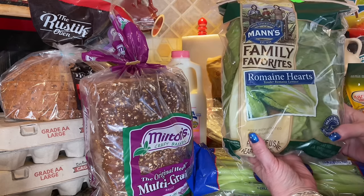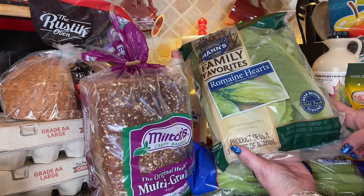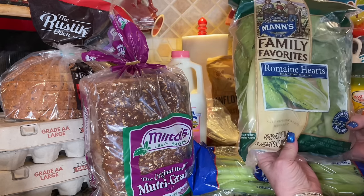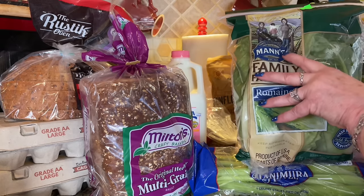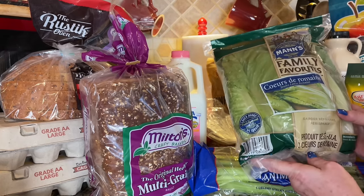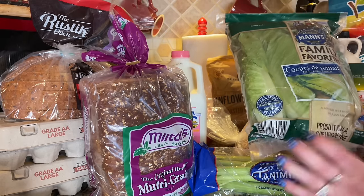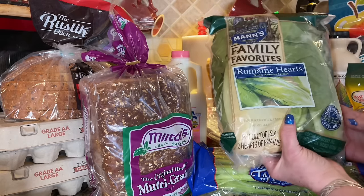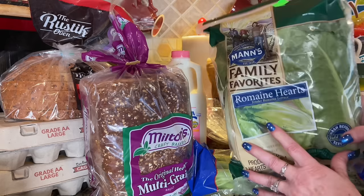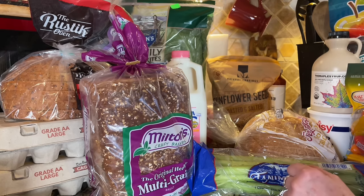Alright, I got some romaine hearts, product of USA, 3 hearts of romaine, packing company, Salinas again, you guys, that's really a big part of our food growing community. California, Salinas. I've been there. Wash before serving. Field trash. There's nothing to it. And they're clean. They're very clean.